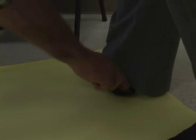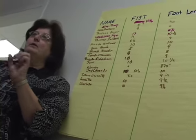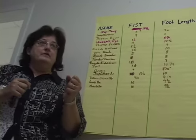When I was a kid, you used to get cotton socks. How many of you are old enough to remember cotton socks? And you bought them by size. You didn't just have these one-size-fits-all socks.